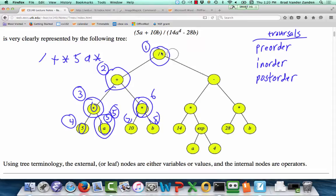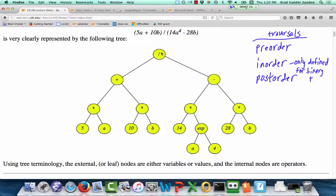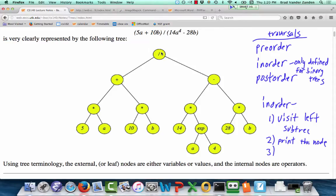In order is only defined for binary trees. In order says: visit the left subtree, print the node, visit the right subtree. So in that case, it would print it in the order that would give this nice expression here.